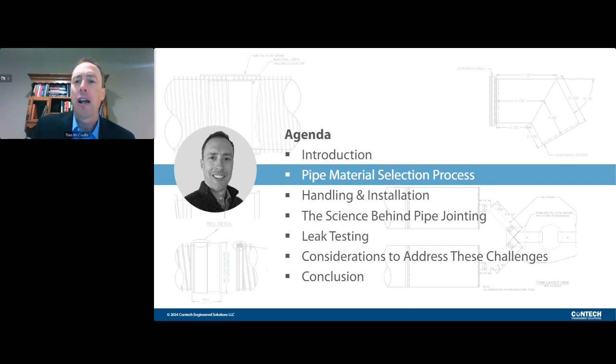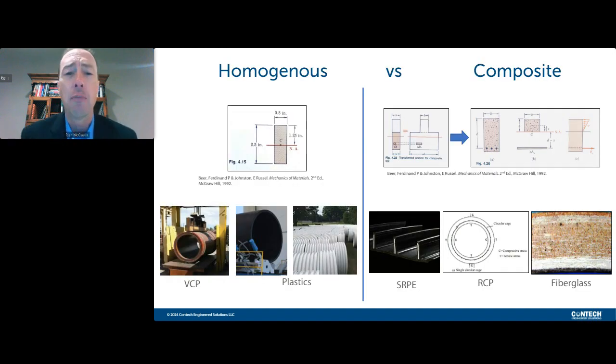I'm going to talk about how to categorize a couple different pipes in a couple different ways. And the first way that we're going to discuss is really more theoretical and from a design perspective, and that's a homogeneous material versus composite materials. And this is really focused on how the material is made. So as the name might suggest, homogeneous means it's one material in there. And an example here would be vitrified clay pipe or VCP or plastics. And relatively easy to analyze from a structural perspective. If you need to address higher amounts of fill height or live loads, you simply either add more material or you can look at ways to corrugate it.